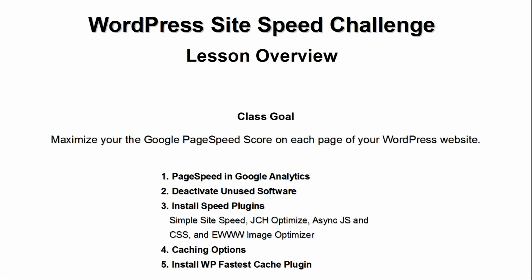Now, first of all, if you're not aware of what Google PageSpeed is, I'm going to be talking about that in Google Analytics. And then we're going to actually move over to one of my websites, and we're going to be deactivating software that's not in use, installing some additional plugins that are going to help us to speed things up, and then finally we're going to discuss and install options for a caching plugin as well.